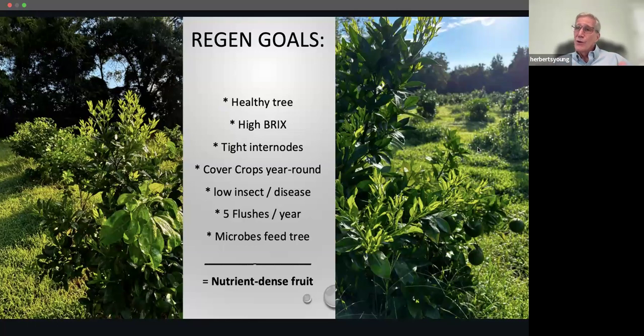So every 2 weeks, I do one, then the other, one, then the other. So they're really robust. It was amazing seeing the explosion of microbial activity as soon as I started with the DNA testing. In the first 7 months, it jumped from 670 species up to 1,100 just from my regenerative practices and taking care of those microbes. So my goal in all this is nutrient-dense fruit, something that's going to be different and exceptional and nutrient-rich.